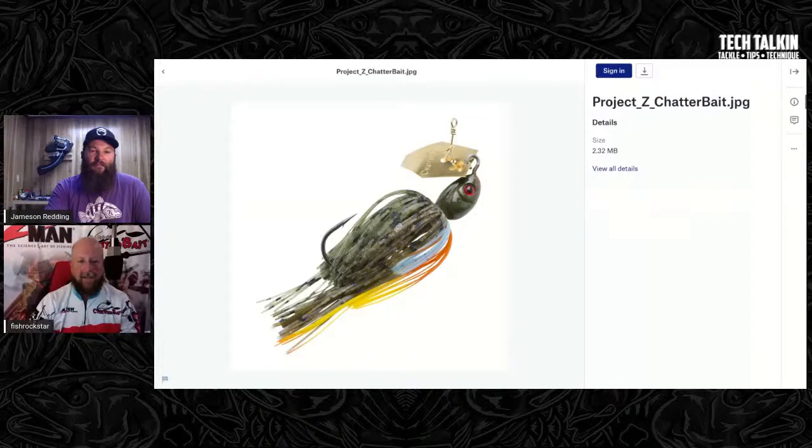But the thing with the Project Z, and I think the reason so many people like this, and personally it's one of my favorites as well, I probably fish this one more than the other ones, is the fact that with some chatterbaits, with anybody who's ever fished enough of them, every once in a while you may have to give it a little bit of a pull to get it going at first. You may have to just give it a quick pop to get the blade going. I've never, ever had to do that with a Project Z.